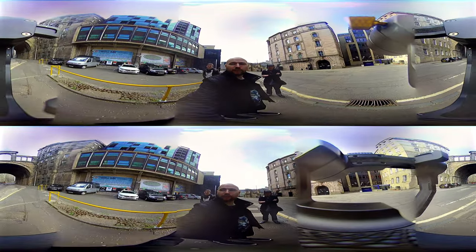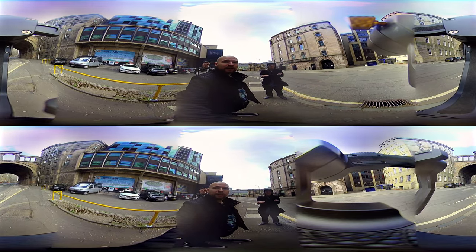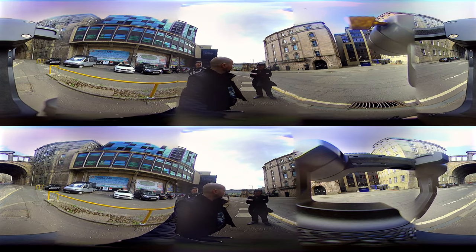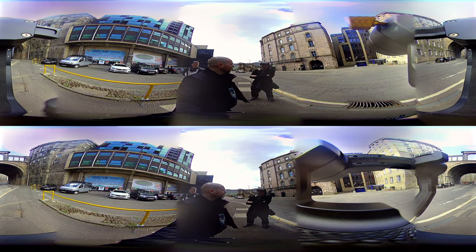So guys, we've parked up here. We've spent probably at least an hour circling around Edinburgh trying to find parking, you know? 2 hours, because I timed it on my phone. 2 hours to save money.